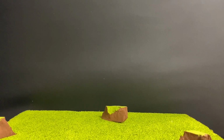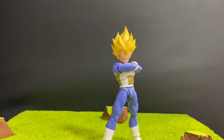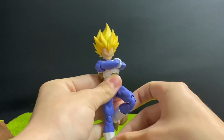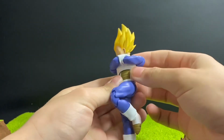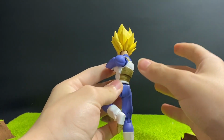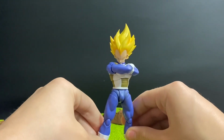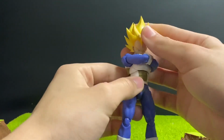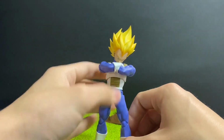And in the number 5 spot, we have Super Saiyan Vegeta. This figure has gone up in price, like most of the Dragon Ball figures. I was actually able to get this figure for 55 bucks, if you believe me. I know it's hard to believe, but I found him at a comic shop for real cheap. And actually, another one of my figures on here that has jumped up in price I got for a really good price too. And this figure is just amazing.